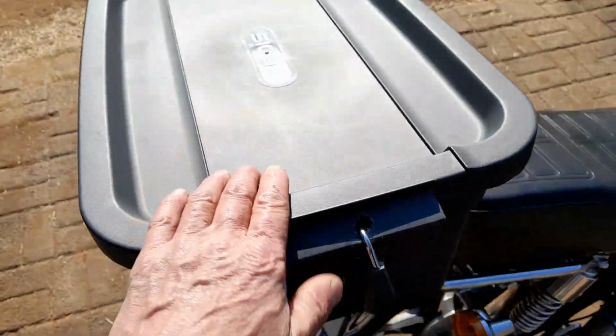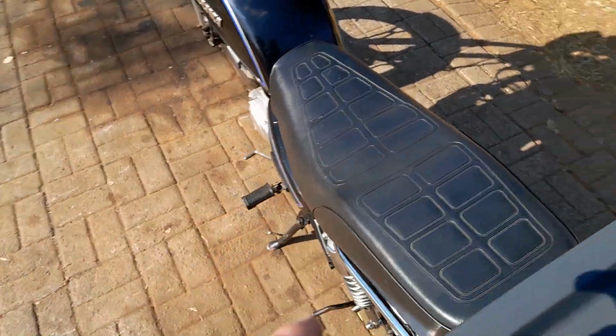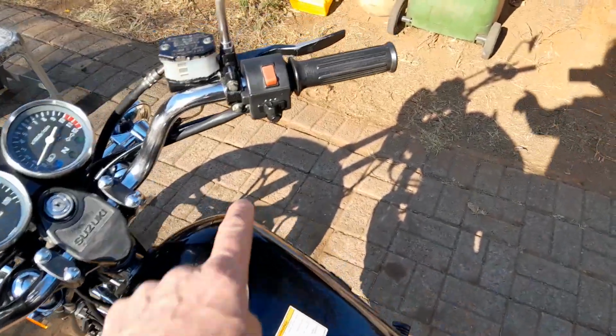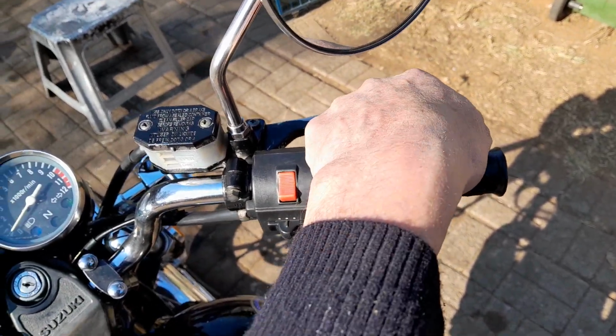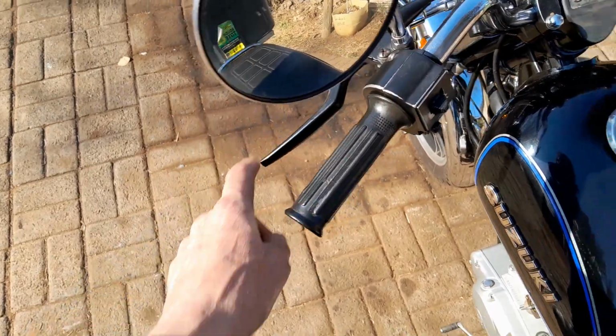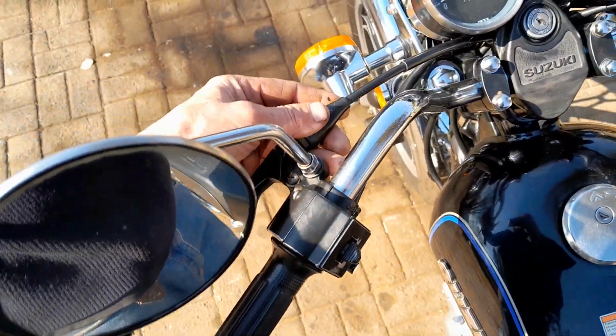With an aftermarket carrier box here for buying and selling on Facebook. The seat's been replaced. The throttle grips have been replaced. The front brake lever has been replaced. I think this is probably on a third. This is probably on a second one. The throttle cable, this is number 2. Clutch cable, I think this is number 3 now.